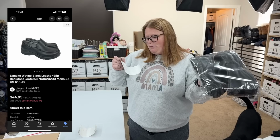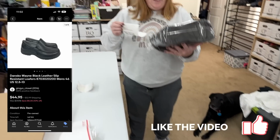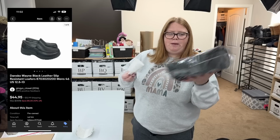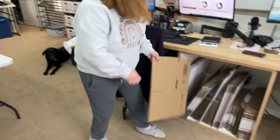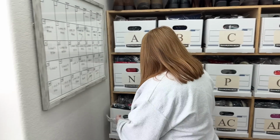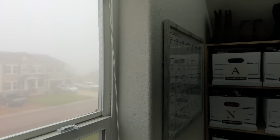These are a men's Dansko. I bought them for $12.99, sold for $44.95 plus shipping. These sold on eBay, and I'll ship UPS in another one of these boxes, which we have from our last quarter coupon. Hopefully, if you do have an eBay store, you were able to get your coupon redeemed and get some supplies last quarter, because October 1st did start fourth quarter. It's officially Q4, with all the fog.